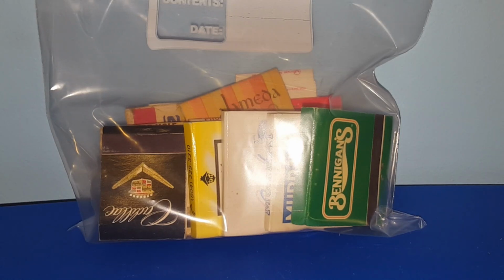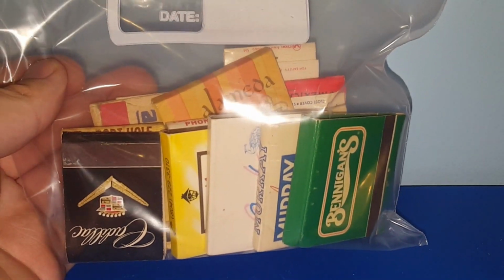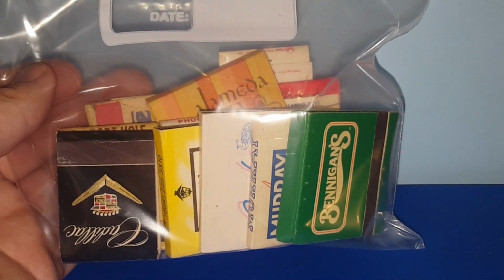So what I ended up doing is, like I mentioned before, I went through the bag of matches before I did this video, and I separated all of the matchbooks that had a lot of matches in them or were complete and unused, and I'm going to sell those separately so that way you're not getting a bunch of empty matchbooks if you collect the ones that have the matches still in them.